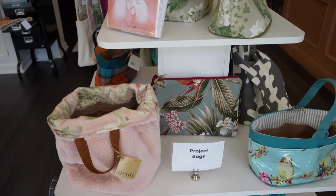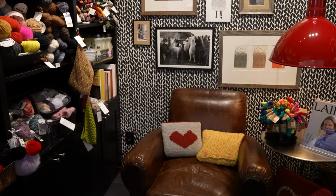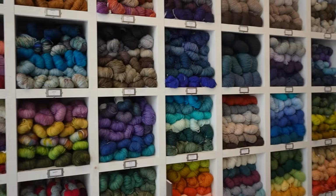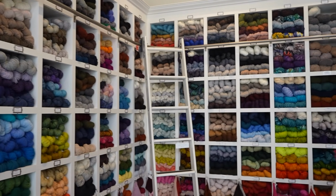Let's start with the fact that this is the cutest town ever, right on the water, and everyone is out walking their dogs or getting breakfast or getting coffee in the sun. I wish we could stay here all day. The store was no different. It's beautiful and bright. There's a library ladder, and they have so many cool things.